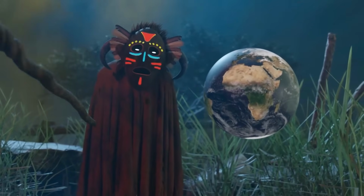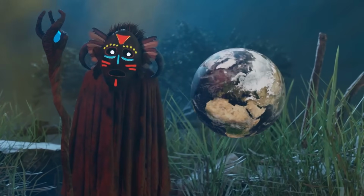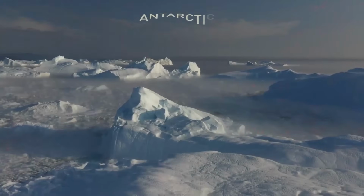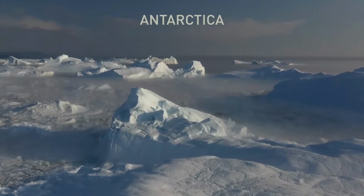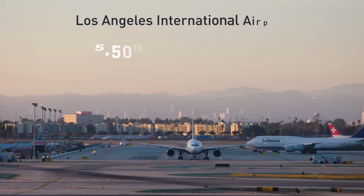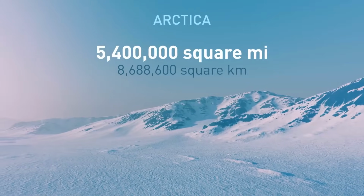Now I say hot desert since the biggest deserted landscapes are actually the cold ones, located in Antarctica and the Arctic. I see Antarctica's frozen desert is more or less the size of 1 million LAXs. Yep, the Los Angeles International Airport. The Arctic desert is just a bit smaller than that.